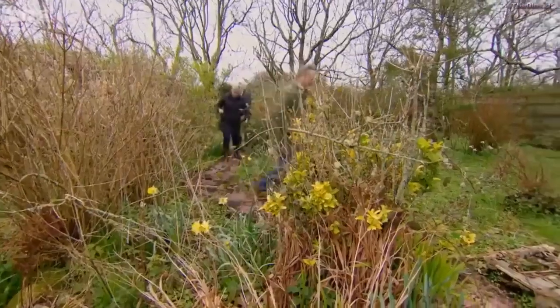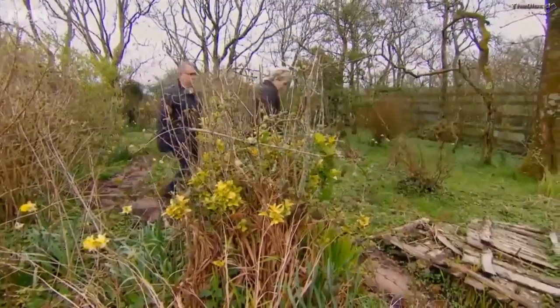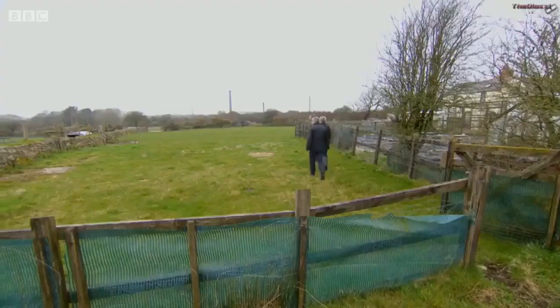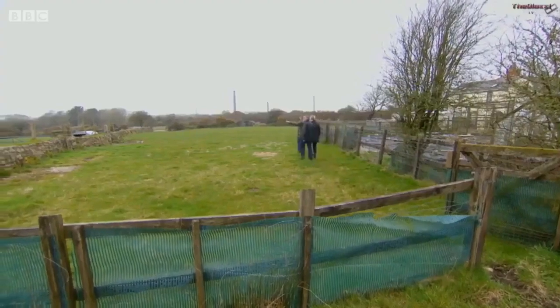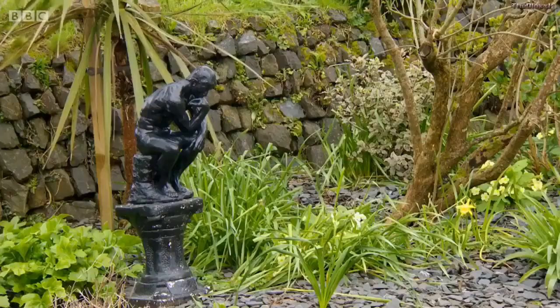It's day 2 of our property search, and we're helping London couple Ian and Vanessa to fulfil their dream of living off the land in the Cornish countryside on a budget of £400,000. Still to come, light and some enlightenment floods into the mystery house.